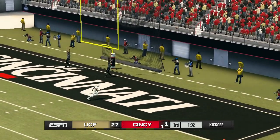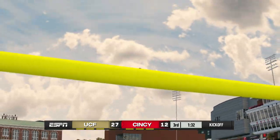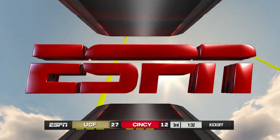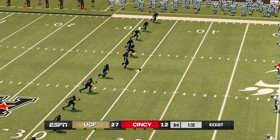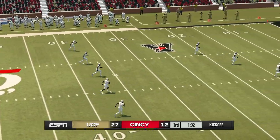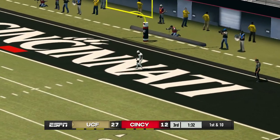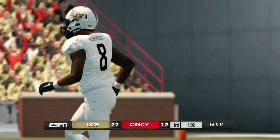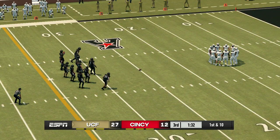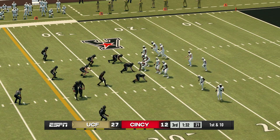Kicks up, and he got it. Cincinnati to kick. He really got a hold of that kick. And it goes into the end zone, down for a touchback. Their last drive broke down and they punted. What do they have in store this time out?